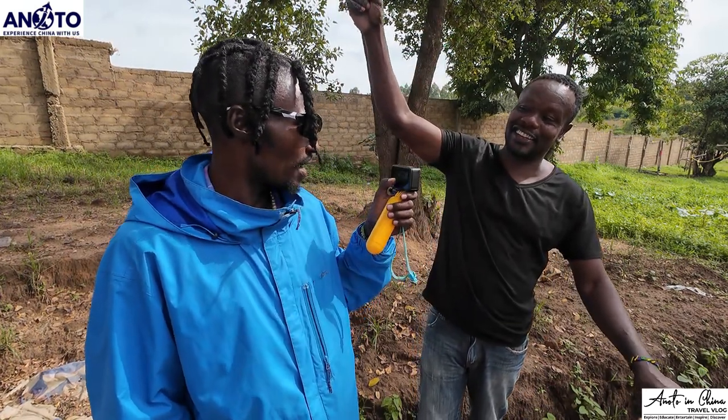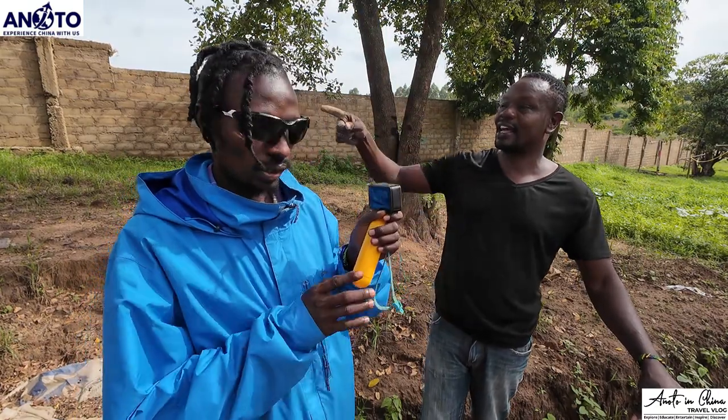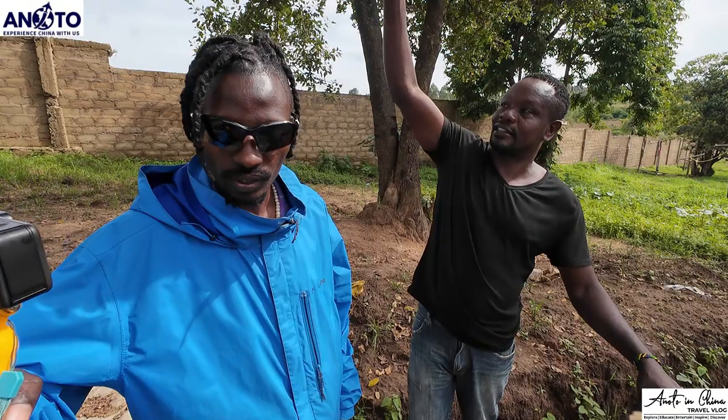That is the risk. Are you getting me? Yes, that's true, because this is a slope area, and the other area is climbing to the tower.